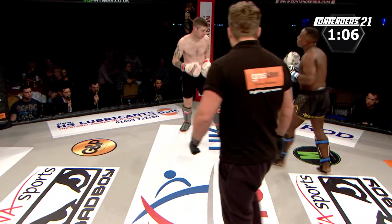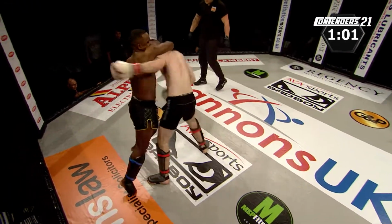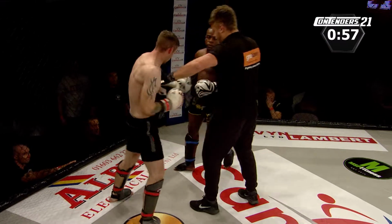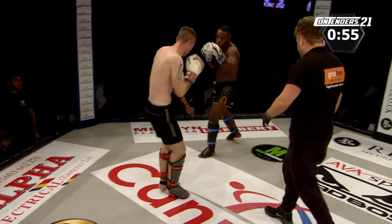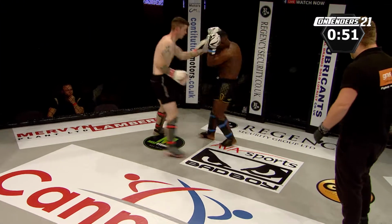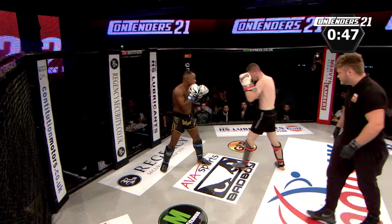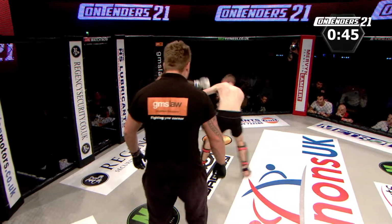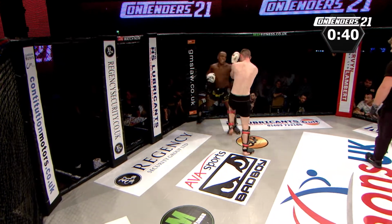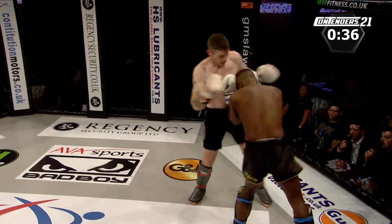Good work by Smith coming forward. Slips his head to the right. Needs to be careful though, because Antonio will read that. Referee breaks there, one knee allowed in the clinch here, the K1 rules in Contenders. Tried to slip on that left hook. Smith covering up a lot better now here, Rob. Nice front kick from Antonio there. Both sitting in the pocket.